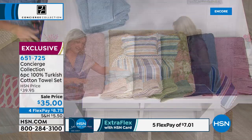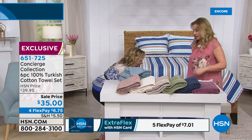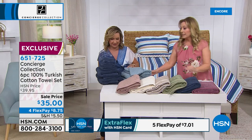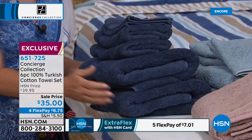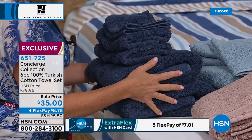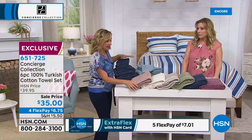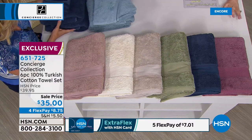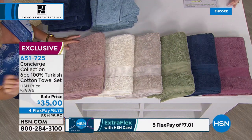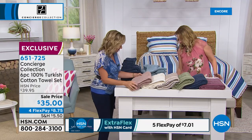I can't believe this. Such a great deal. This is insane. Let's show everything you're getting. This is actually a set that's been washed once, so you can see the difference, because it does fluff up. When you get it home and wash it, look at that. Because they're Turkish cotton, it's got a bloom after one washing, and it just continues to do that. By the way, this stack is $35. It's unbelievable. You can spend $25 for one Turkish cotton bath towel. I've seen it. It is a steal.